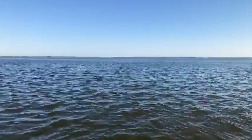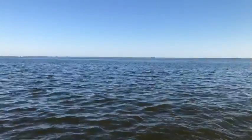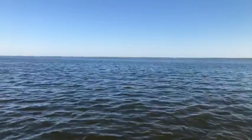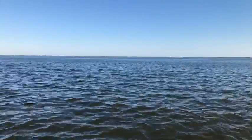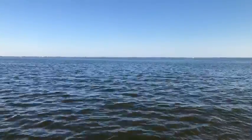Right, we believe that. Alright, I'm panning around and I'm just looking out over Moriches Bay. Obviously all there is to see here is a blue body of water, but let me zoom in a little bit.